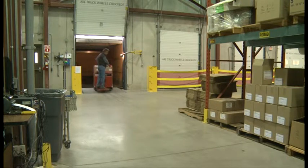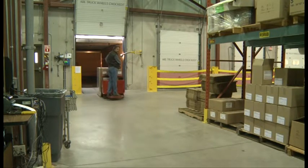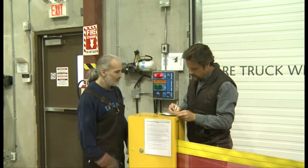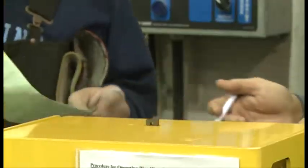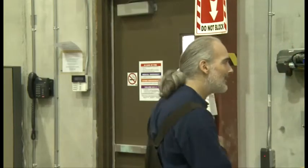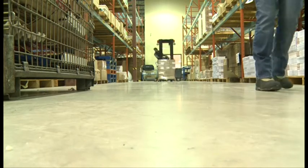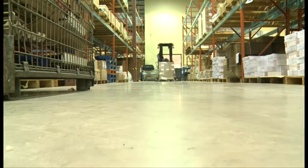Communication is an integral part of safety in loading docks, specifically with the truck driver, to ensure that he does not leave or move his vehicle prior to the completion of loading or unloading. Also with forklift operators, knowing where they are, where they're going, and preventing any collisions with various equipment on the floor.